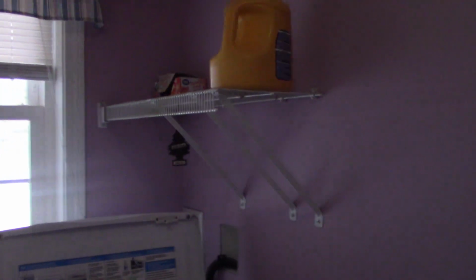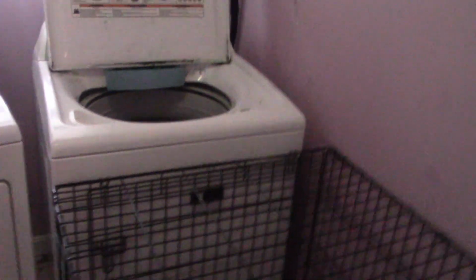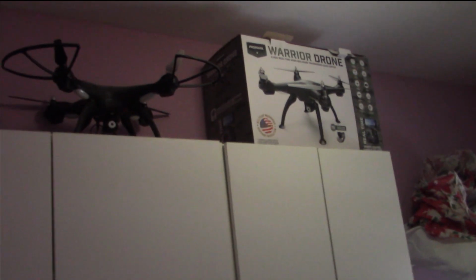I don't know if it's gonna focus. All right, so I have two shelves up there. I need to clean this one off for sure. That one I would like to wipe down. Washer, dryer, laundry basket. This is King's crate. I just woke him up. He's like, thanks, Mom. And then this is the top, which I definitely want to clean out. I know, I'll get you out. There's definitely stuff up there that we don't need or use.